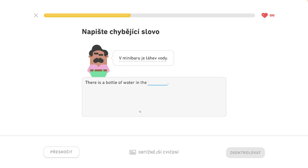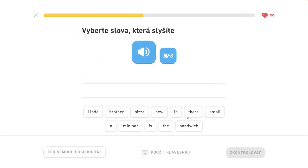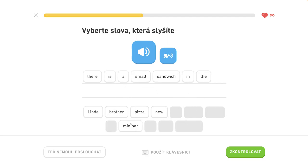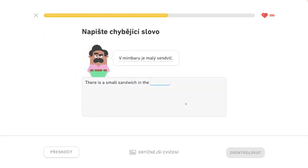There is a bottle of water in the minibar. There is a small sandwich in the minibar. V minibare je malý sandwich. You are a guest in our hotel. Ste hosťom v našom hoteli. V minibare je malý sandwich. There is a small sandwich in the minibar.